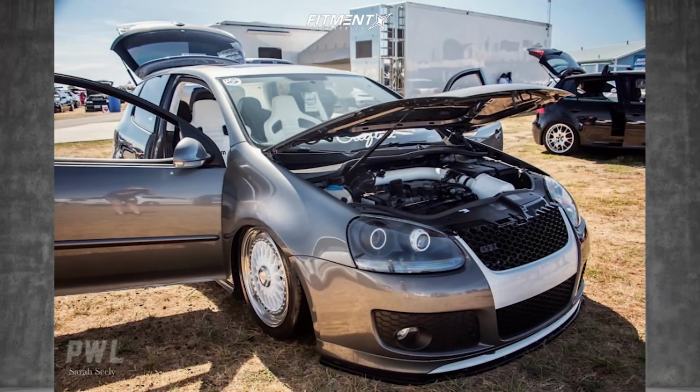I think the white on the outside does not flow. It's too much of a contrast. It looks weird. I think the rear diffuser back there should just be black. I think that would look a lot better. The Euro style taillights, no, sir, not a fan.